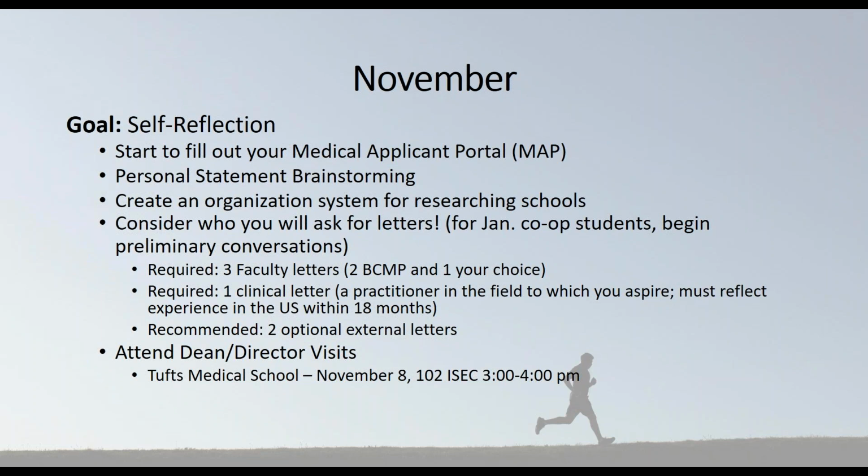It's also suggested that you create an organization system for researching schools. Part of applying to your programs is going to be identifying schools whose curriculums, whose initiatives, whose mission and vision align with yours. We find students are most successful when they're able to do this. Creating an organization system for inputting data and information from schools that you've heard about or researched is an important way to stay organized on this path.